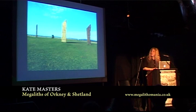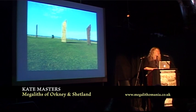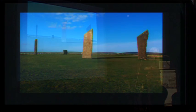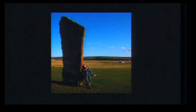I'm going to start by talking about the stones of Stenness. They're one of the oldest stone circles in Britain. They've been radiocarbon dated to about 3100 BC, which actually, if you believe the radiocarbon dating method, predates Stonehenge and the pyramids, as do many of the sites on the Ness of Brodgar. So it really gets you thinking about which direction the influence came from, and were these people actually travelling south, taking their influence with them. It dates to the same period as Skara Brae as well, which I'll talk about.